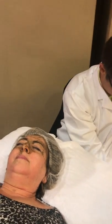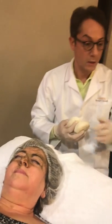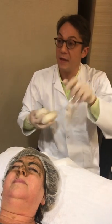What we did at home, like we do with the water spray, I start spraying on it. Normally it's the professional product, but this is the reason we have the.